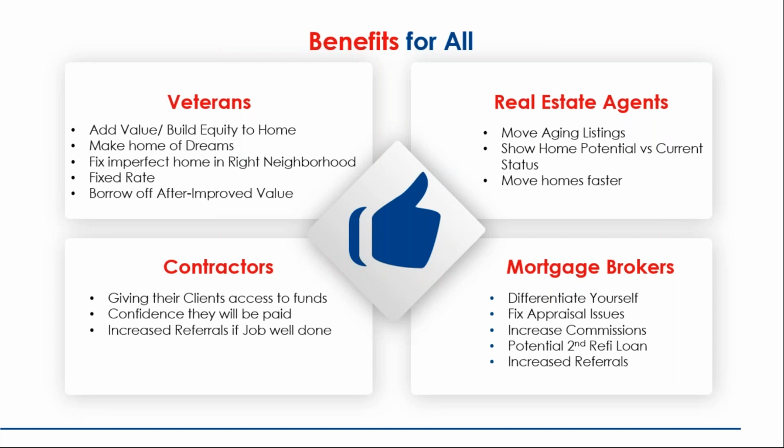Again, they get one fixed rate, so they can finance 20 grand of a renovation over 30 years versus having to pay it off in 5 years, or 1 year, or whatever it may be. And they can borrow off the after improved value. So unlike other types of financing for renovations, where you are only using the as-is value, in this case, we're going off the after improved value, which allows a little bit more in terms of how much you can borrow.